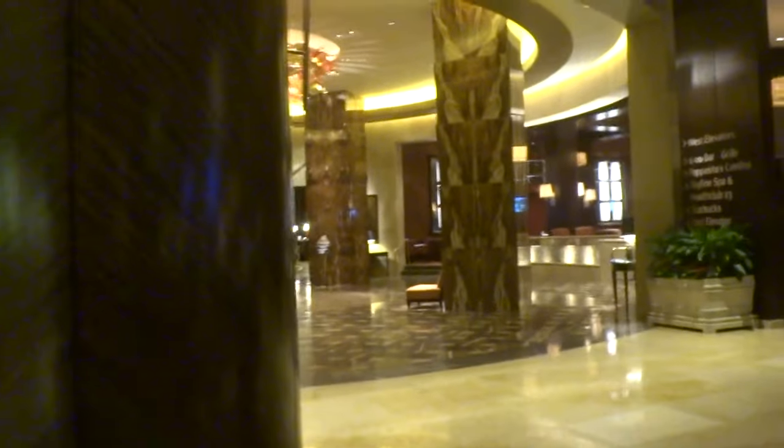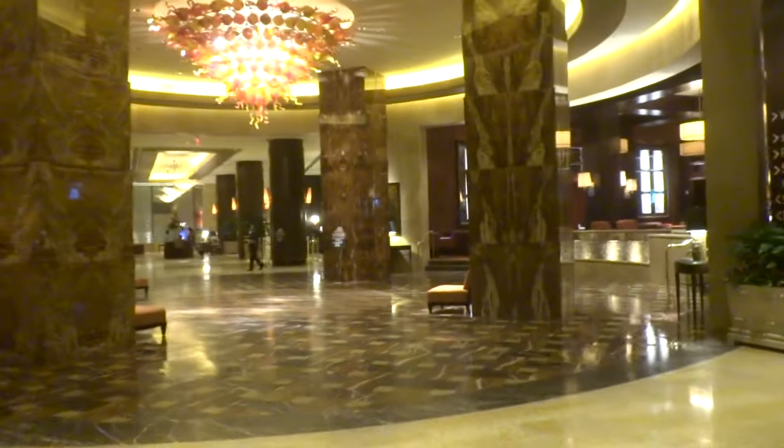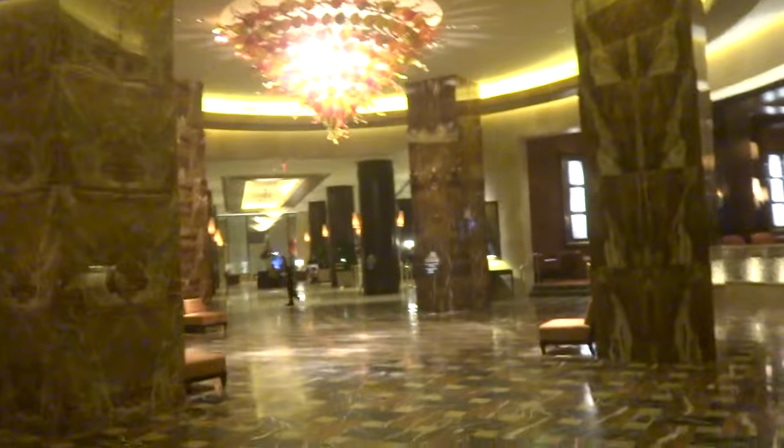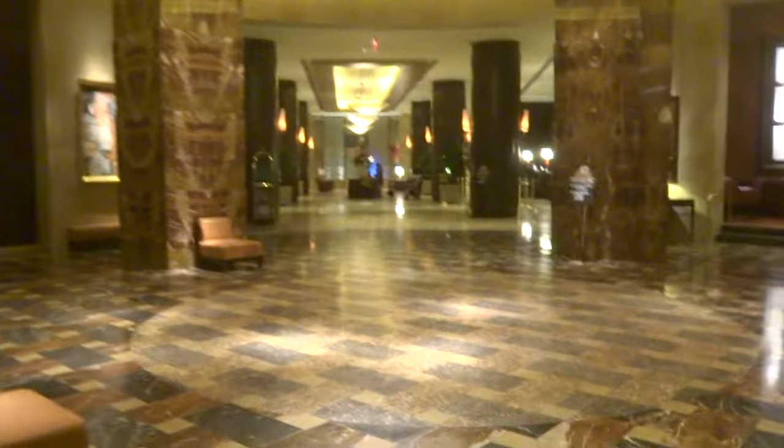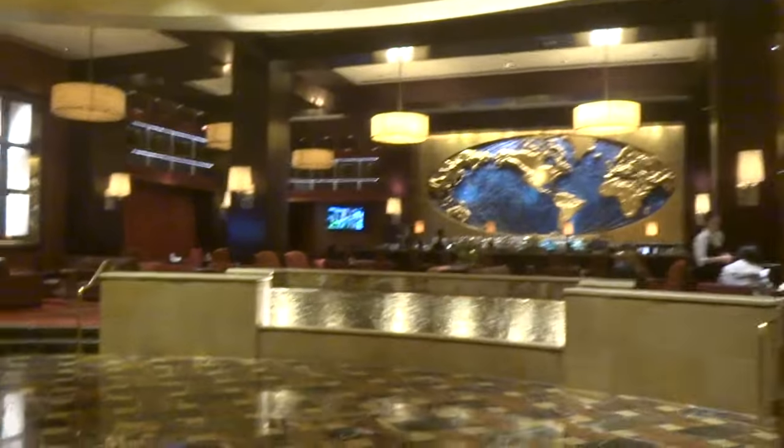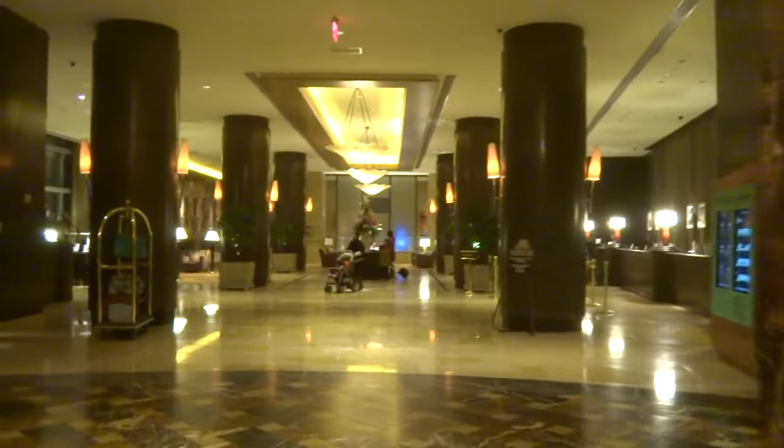This is the best time to do a hotel tour, because if you did a hotel tour in the middle of the day, it could be really crowded as they're checking in and out. See, this right here is the center of the lobby. There's another restaurant. I think that's a bar right there, I believe. And here's another view of the lobby.